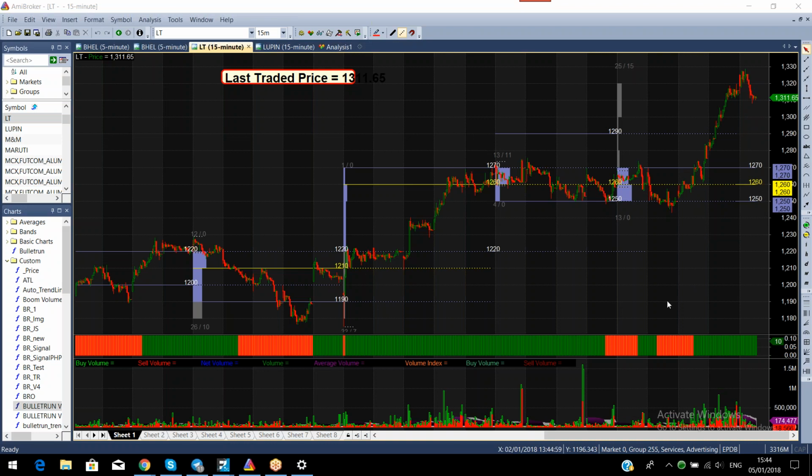Out, again green, we're in. It came down, again it bangs up. See the move first, we are not sure. We wait till here it's green. We are waiting till here down, and then we again enter here, and it's gone up.